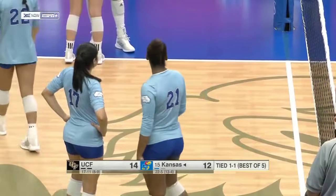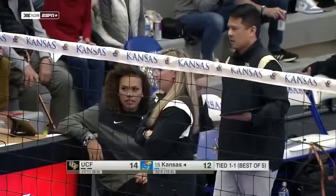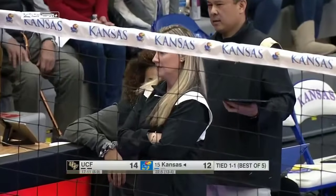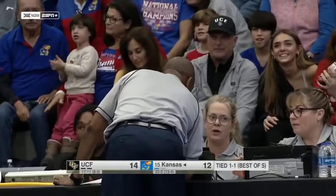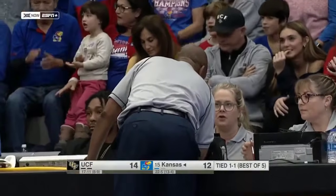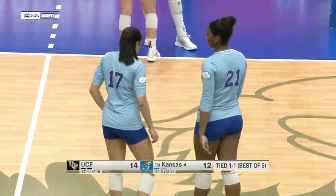I'm not sure what the break in the action is now. Kansas ready to make a substitution on the banjo. And Molly Schultz. And the crowd sensing it, a let's go Jayhawks.